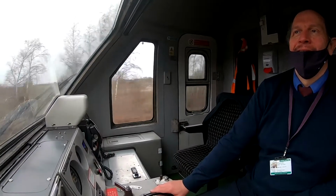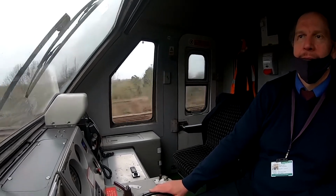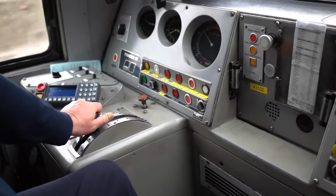We started off as second men, drivers' assistants, whichever you want to know it as. We didn't come on the job and start as a driver then. It happens now, people start on the railway as drivers now, but we didn't do that then. You had to work your way through to become a driver, so it's quite a lengthy process. But we learnt a hell of a lot by doing it that way.